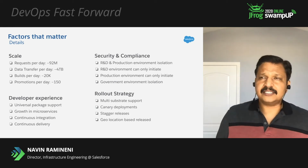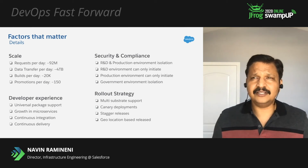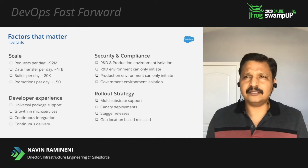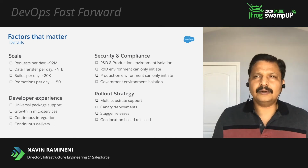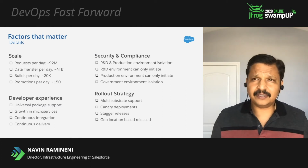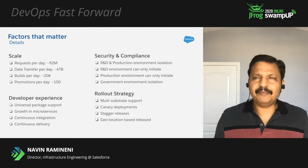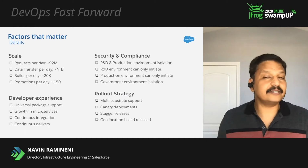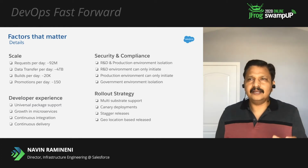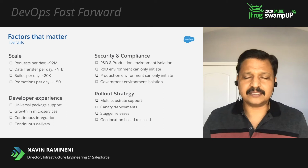The other aspect is staggered releases. So Salesforce doesn't want to test anything big bang across all the data centers. They want to try a particular feature or a particular product in certain data centers. That data center can be Asia Pacific, can be North America, or can be Asia Pacific and North America. So we should have a mechanism to be able to roll out an artifact only to the data center that that product team requires. So that is supported by repo level replication that Artifactory provides. And this helps us with the staggered releases.